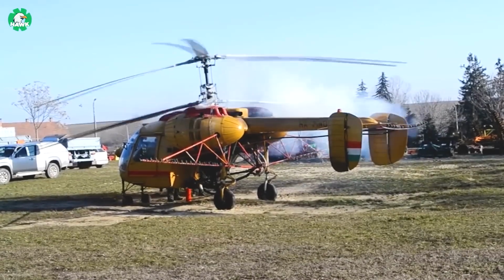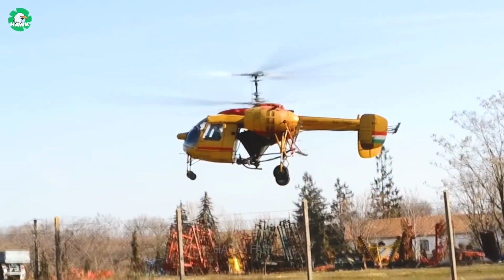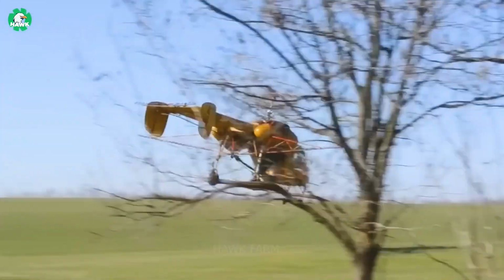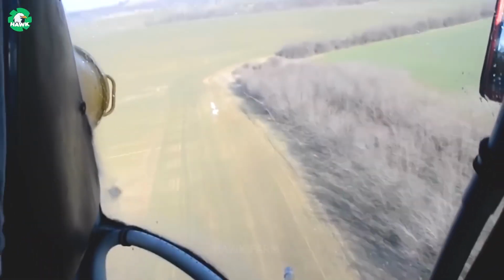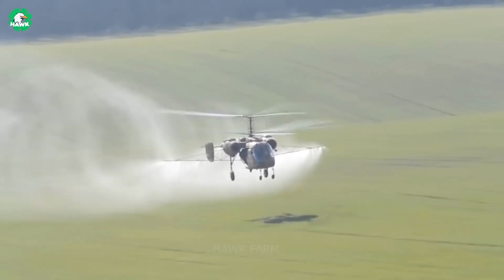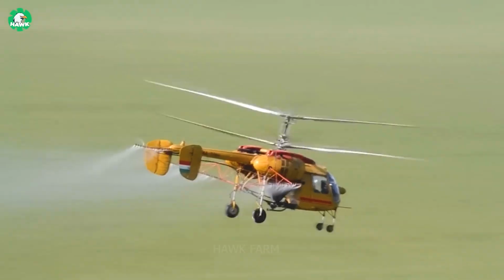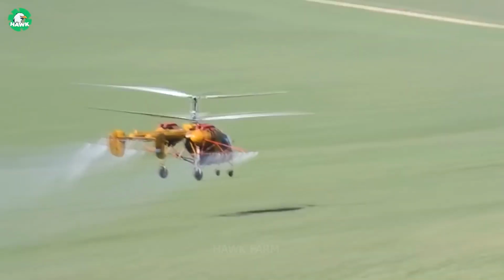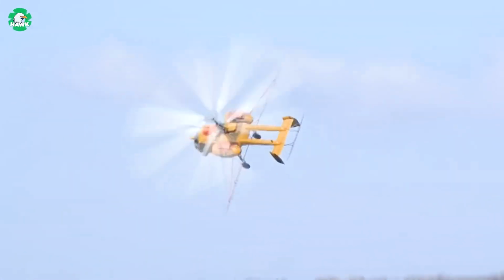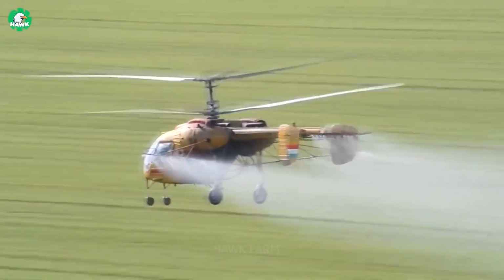What method are you using for watering and pesticide application to your crops? In Hungary, a Kamov Ka-26 helicopter is undertaking a crucial mission: aerial pesticide spraying to safeguard crops and optimize agricultural yield. The technological innovation of this equipment, combined with its adaptability to diverse terrains and more, has created an artistic portrayal of modern agriculture. This helicopter not only showcases advancements in crop protection, but also plays a pivotal role in promoting efficient and sustainable agricultural production.